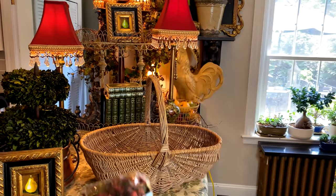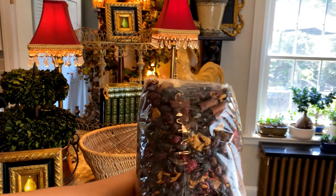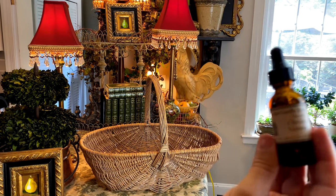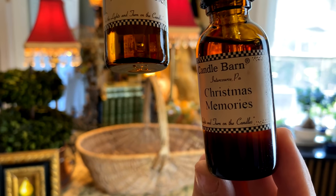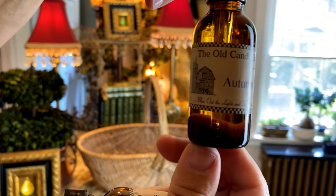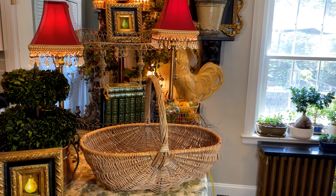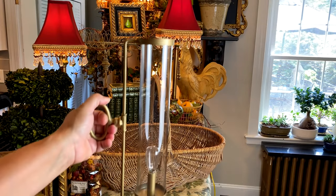I'm gonna enjoy placing some of these in my different baskets and trays. I'm showing again because I was able to get my lighting a little bit better. I wanted to see if I could give you all a better view. And I also have this refresher oil, Christmas Memories, and Autumn Blend. So as long as the potpourri is looking good, I don't get rid of it. I keep it. And I just purchase refresher oils and put them in a Ziploc baggie and shake it up and have a wonderful scent all over again.